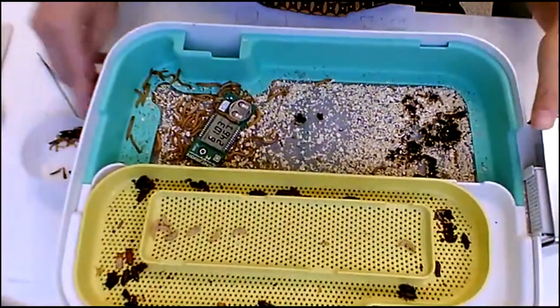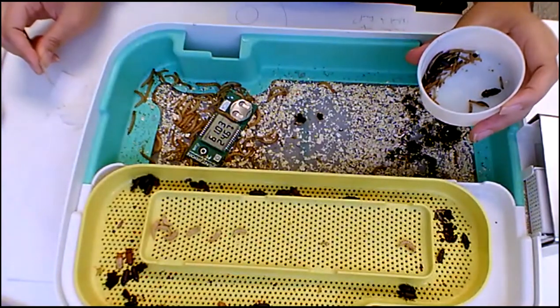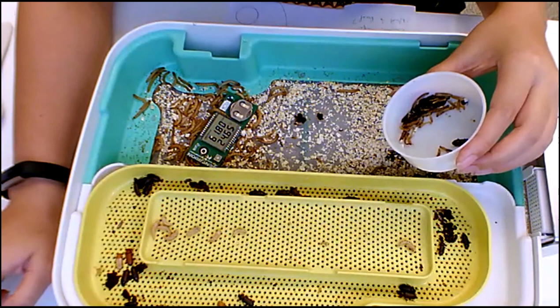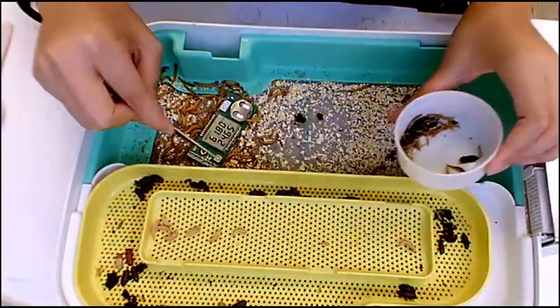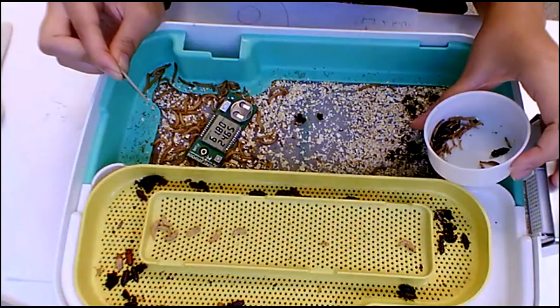All right. And while I'm picking up more mealworms, I will just cover some questions. Let's see what people are asking. Okay, I've gotten a question that is, what do we do with the mealworm bodies?